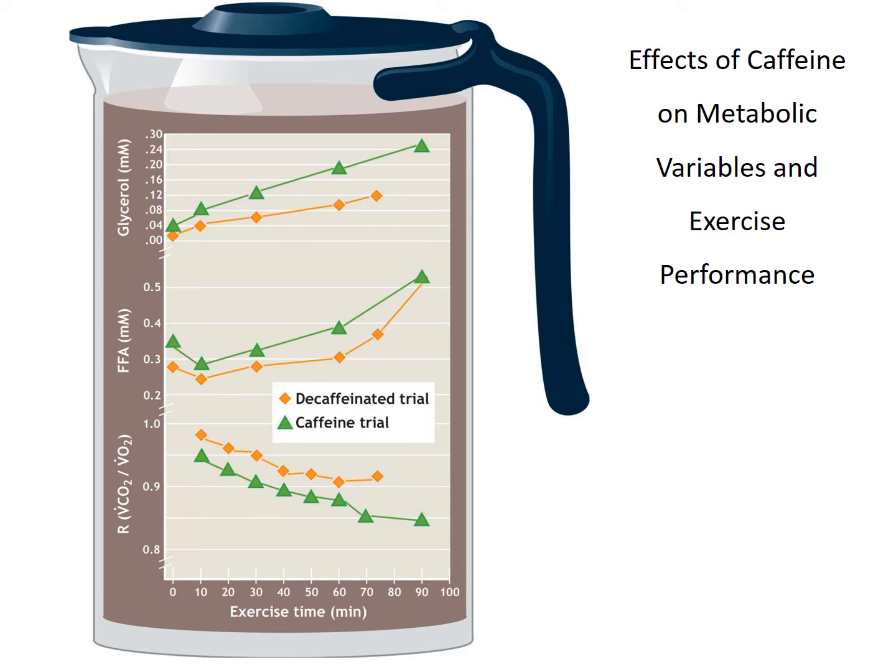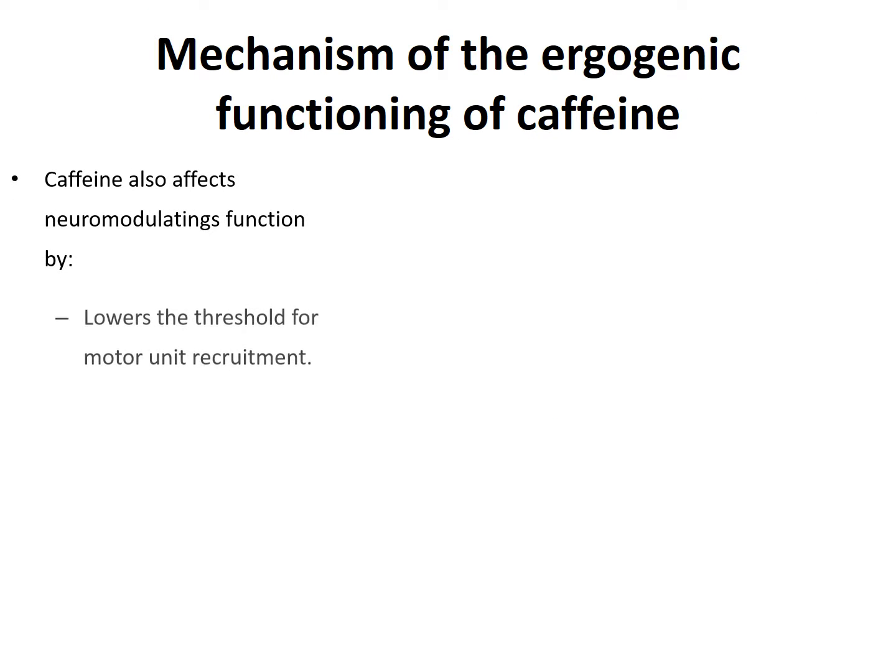Here we can see fat is used more as an energy source with the intake of caffeine. Also remember the term R, which stands for respiratory coefficient. It is an indicator of carbohydrate metabolism. You can see how it decreases with exercise duration and is also lower with the ingestion of caffeine.